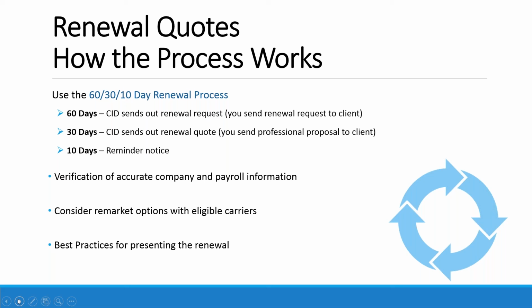So the best practices for presenting a renewal is starting the process early. Put a system in place that works best for you. On our website under templates, we have a renewal expiration report that you can download and use to organize and manage your renewals. Gather updated information about the risk. Best way to do that is using an Accord application, and communicate well with your insured.